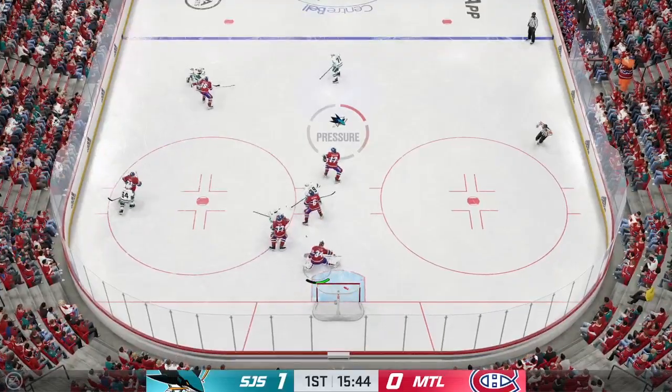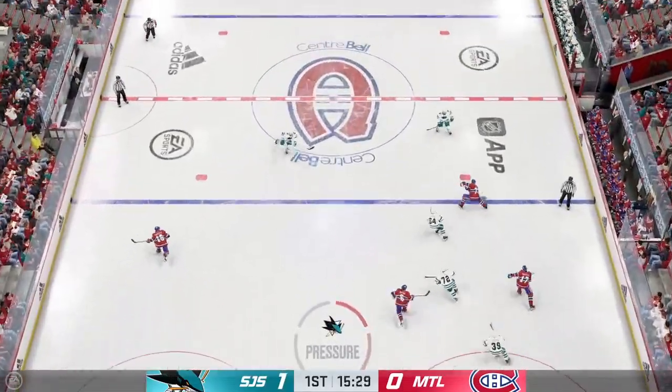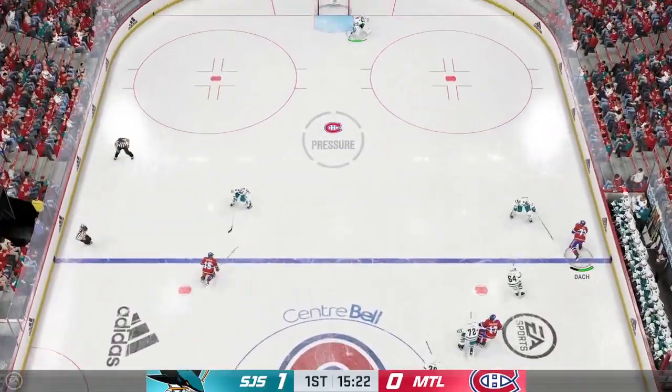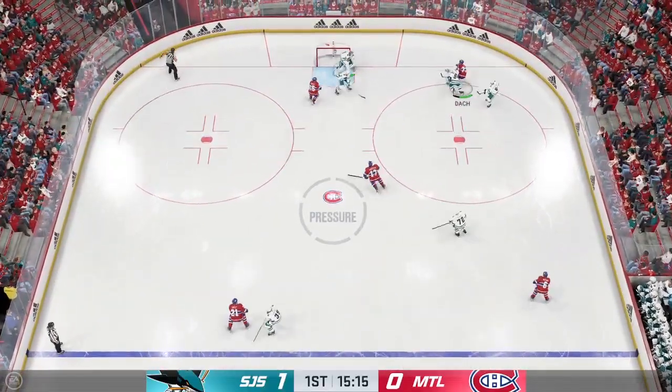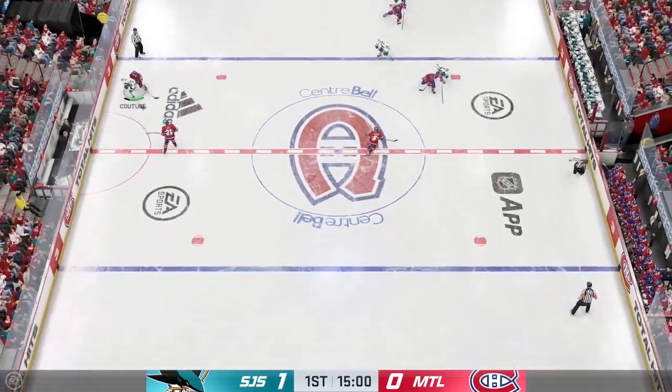What a hit, and that'll wear down the opposition. He knew exactly what he was doing with that hit this early in the game. He's trying to send a message and dictate the pace. The Canadiens have it from the corner. And that's a great heads-up play by Vlasic.